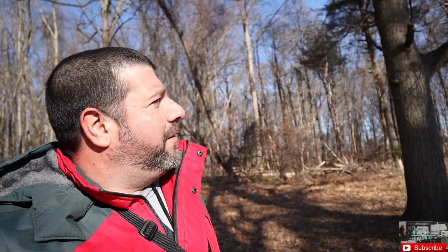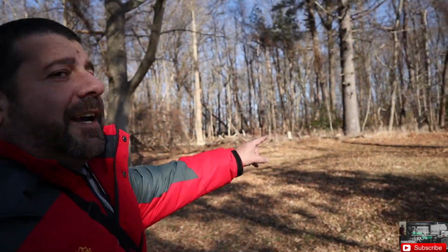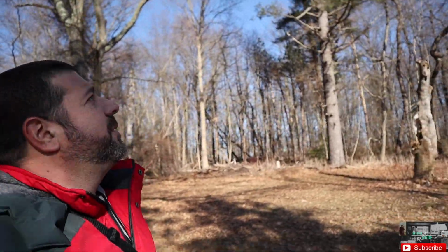Alright, there's about 4 or 5 of them flying around. I hear them, but I can't shoot this way because I got the sun right there. I think they're hanging out. This is their tree. So let's see if we can find some, at least take a couple pictures of them today. It'll be nice.